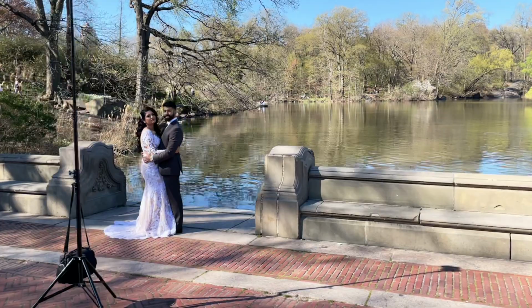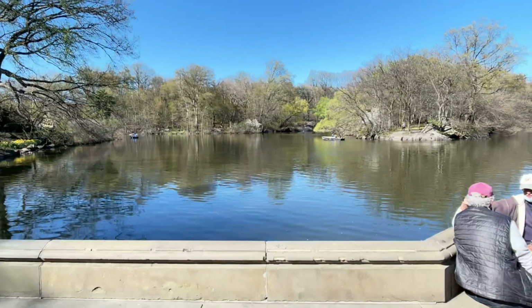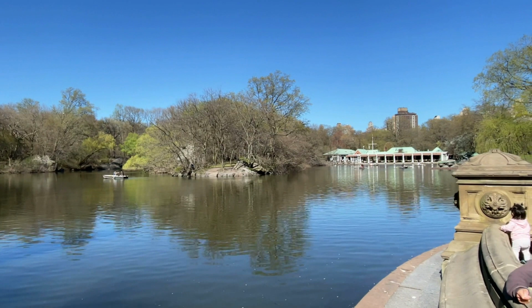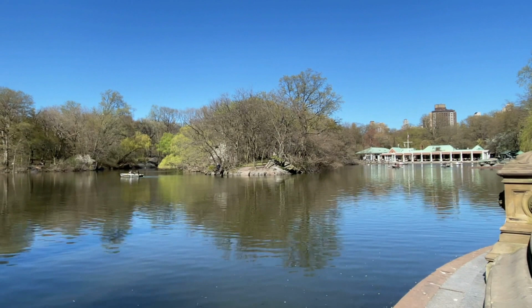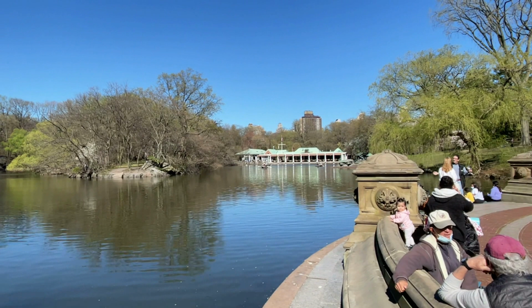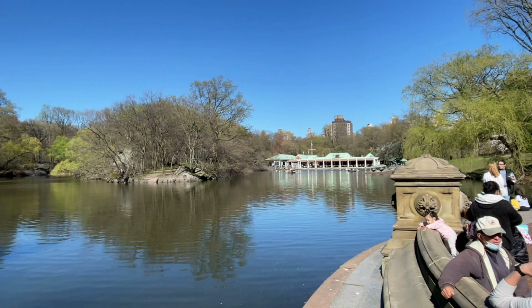Cool. So, the lake. What can you do in Central Park besides walk, look at birds and turtles, and snack? You can row on the water. That's the Loeb Boathouse right over there. You rent the boat, go out on the water, paddle around. You'll notice no one's wearing life jackets. And the reason for that is the water's about a foot and a half deep, so if you turn over, it's just going to get really muddy.